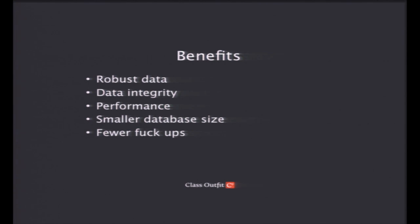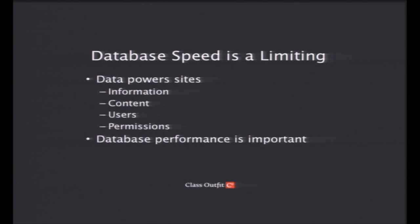Benefits are data integrity, better performance for your site, a smaller database size, which I guess is not so important these days, and fewer mistakes, because customers who come to you and say my data has gone, those problems will go away. Database speed is a limiting factor, because data powers your sites.